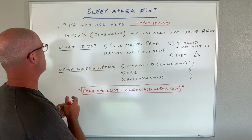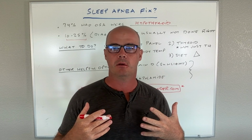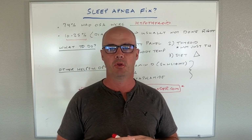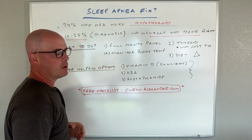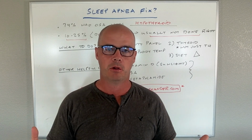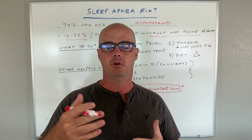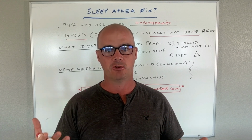But we also know other studies have shown anywhere from 10 to 25% of people with sleep apnea, obstructive or otherwise, have low thyroid. Now, some people will say, well, my doctor looked, my TSH is good. I don't have hypothyroid. The problem with that is most of the time when they're measuring for low thyroid, it's not done correctly. They're just relying on TSH, thyroid stimulating hormone. That tells you very, very little. I would say it's pretty much worthless to tell if you have low thyroid. So we know from the evidence that if you have low thyroid, there's a very high chance that that is driving your sleep apnea.